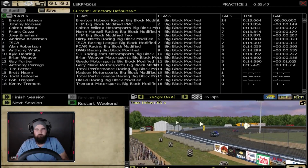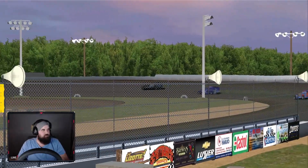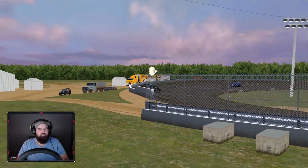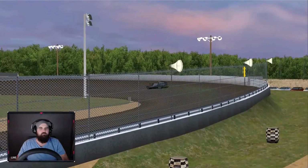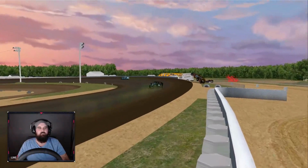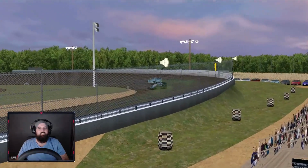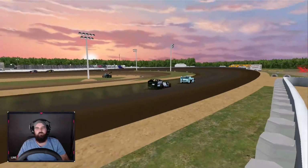Let's go back and take a look at the replay. Whether or not we've actually got cameras set up that work here, we're about to find out. Got one looking through the fence, but that's alright. And I love the body roll. The attitude, I say it all the time, the attitude out of these cars is so good. Lifting the front left wheel. Yeah, I love it. Here we go, trying to catch this light blue car here, the 14 by the look of it.